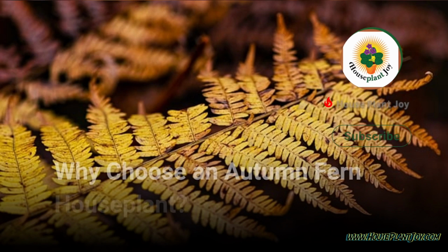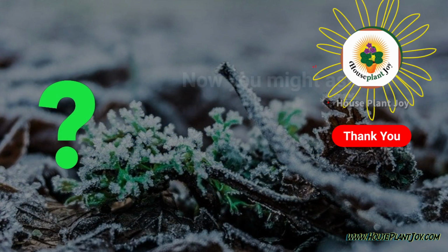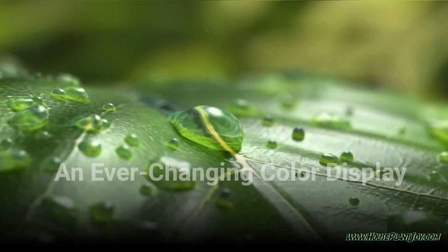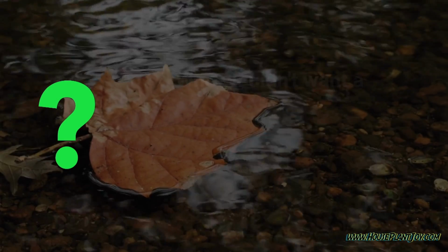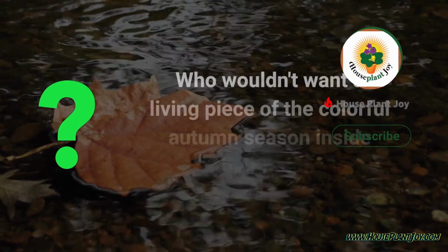Why choose an autumn fern houseplant? Now you might ask yourself, why should I choose an autumn fern for my home? Well, let's explore some compelling reasons together. An ever-changing color display. Who wouldn't want a living piece of the colorful autumn season inside their home? The autumn fern offers a unique color show that changes throughout the year.